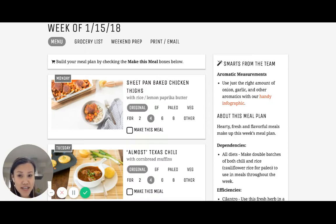For many of you, this is going to be a holiday week because of MLK. And so I'm hoping that you'll have some extra time on Monday to enjoy cooking and get a little bit of a head start for the rest of the week. All right, so I know a lot of you are experiencing cold weather still. So this week has lots of warm, comforting meals to combat all that frigidness.